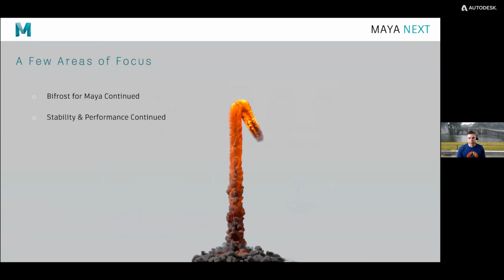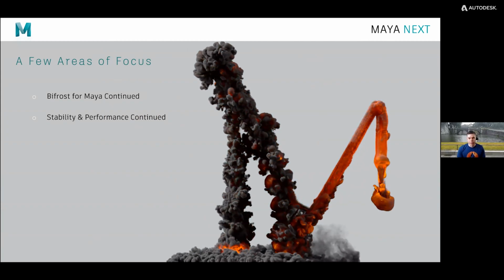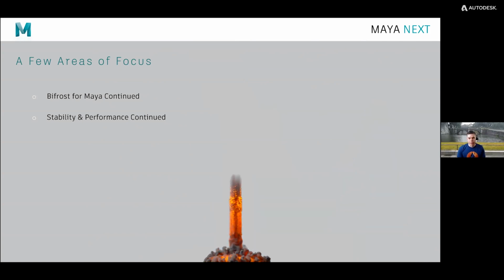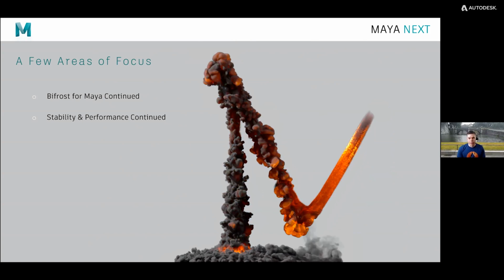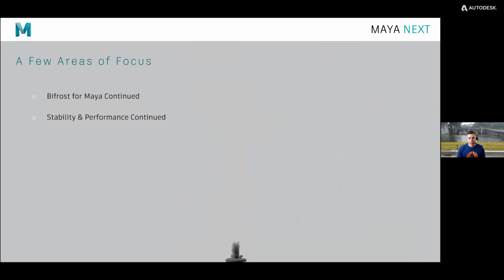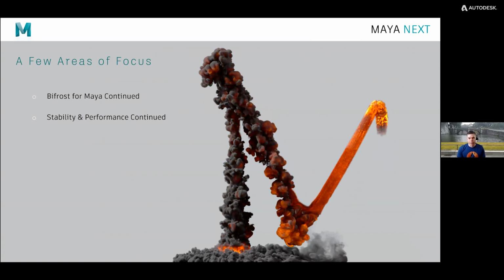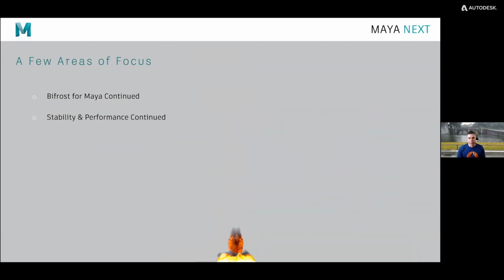Obviously, as I said, Bifrost is a big effort for us, and you can see this really cool smoke flame thing igniting. It's actually all physically accurate, so it's like a propellant that's lighting up and fire, and we're continuing to invest in Bifrost and doing a bunch of really cool stuff there. If you want to get in on the beta and check out where we're headed, please reach out. We can do that. Of course, the other big thing for me, I came from the trenches and I used to work in the industry behind the desk, and really want to make sure that that experience is good for you. So stability and performance, we've done a lot over the years trying to fix bugs and crashes, and hopefully you found Maya, if you haven't upgraded in a little while, it's worth checking out because 2020 is definitely a very stable release.